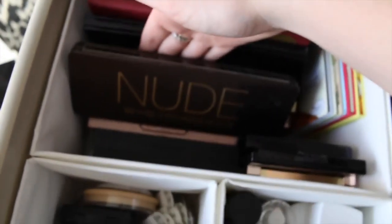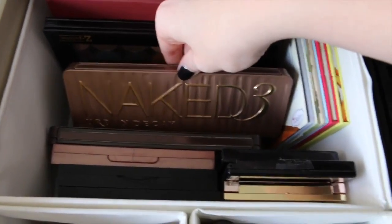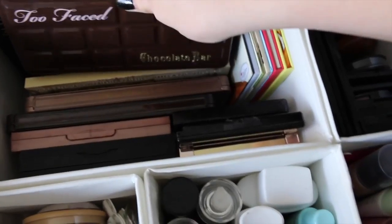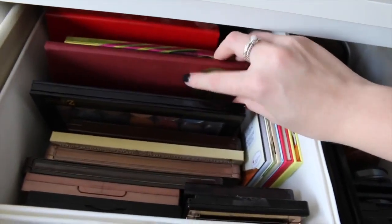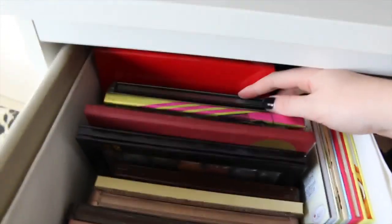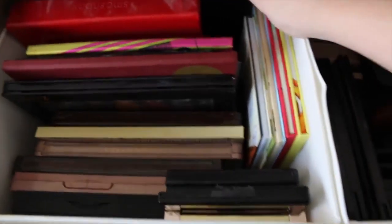I then have a BYS Nude palette, my Urban Decay Naked 3 palette, Nude Tude, my Too Faced Chocolate Bar palette, my large Z palette. I then have a Lorac Pro palette. Just a couple of drugstore ones, BH Cosmetics, Models Prefer, Smashbox, and I can't actually remember what the ones at the back are. I think they are my Morphe palettes.